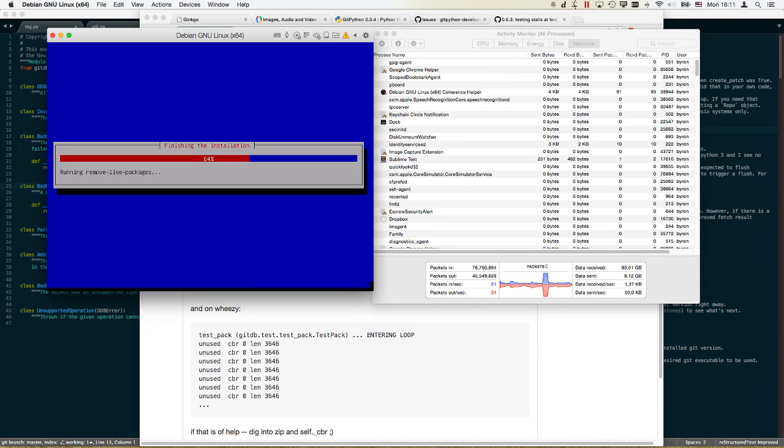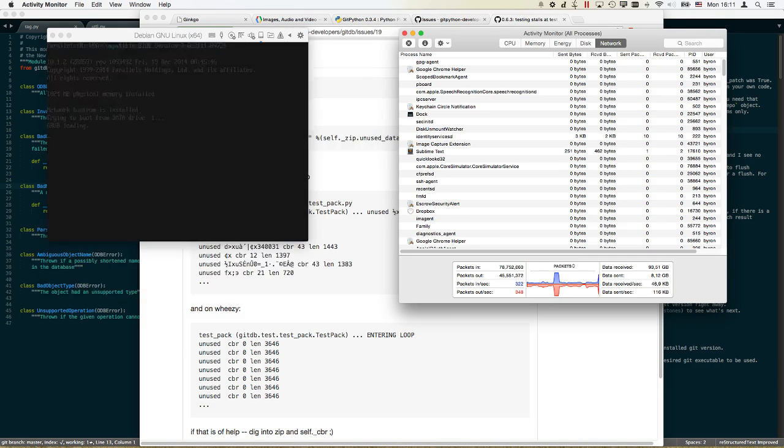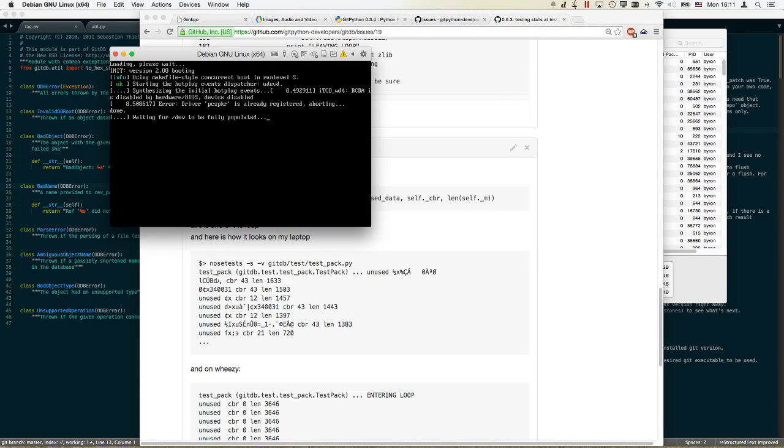Fine. So I'm quite curious to see if I will be able to reproduce this issue. And then I'm even more curious whether I will be able to fix the issue, because everything that is related to the zip package is sort of odd.